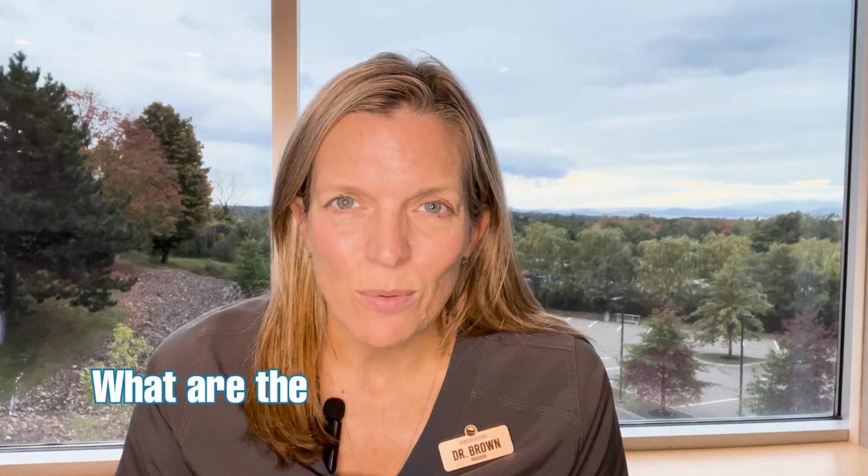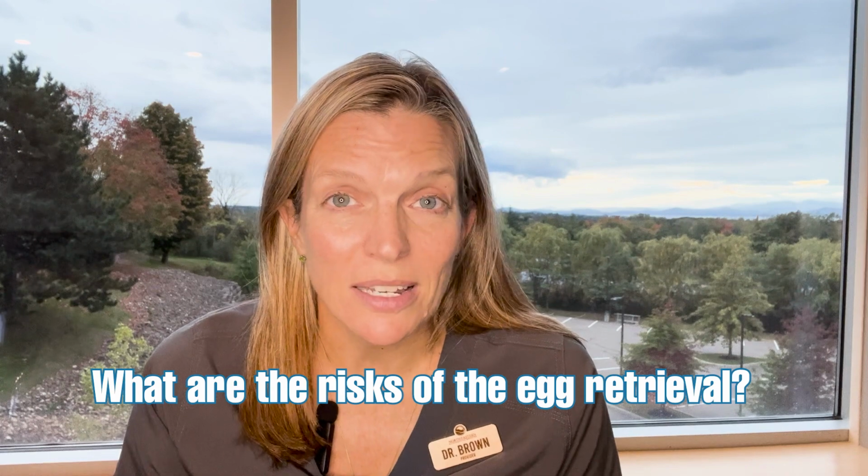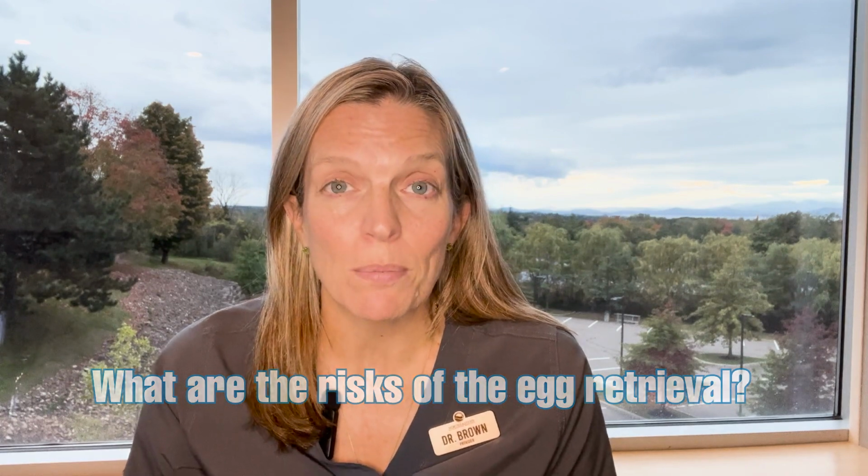And the next question we wanted to answer is, what are the risks? So the risks of the retrieval, just because it is a surgery, are about a 1% risk of injury to something else in the abdominal cavity. But again, we're watching the whole time on ultrasound, and those follicles are big, obvious targets. Also, we're not going to try to be a hero and get an egg that is really far away, especially if it's small and doesn't have a high likelihood of yielding a mature egg, if it risks injuring something else in your abdomen. So that's the egg retrieval.